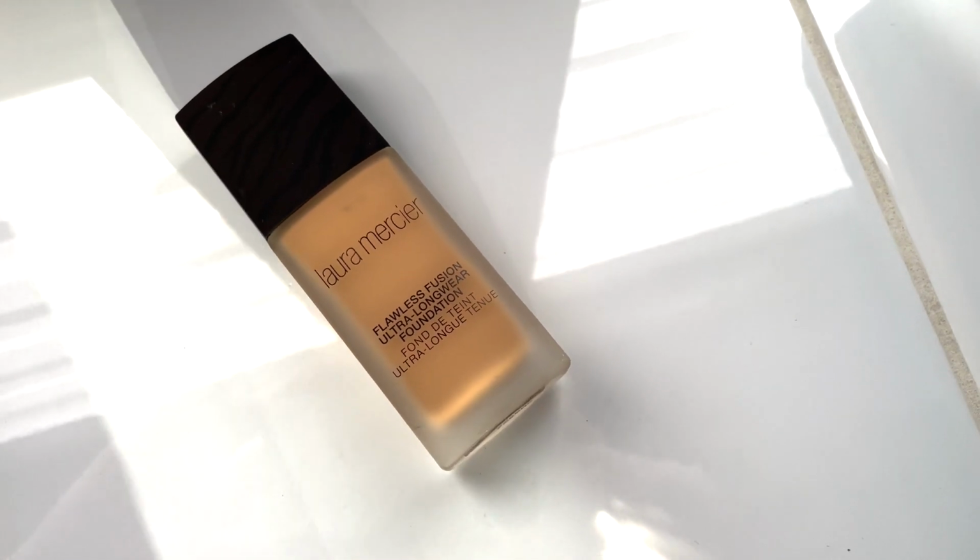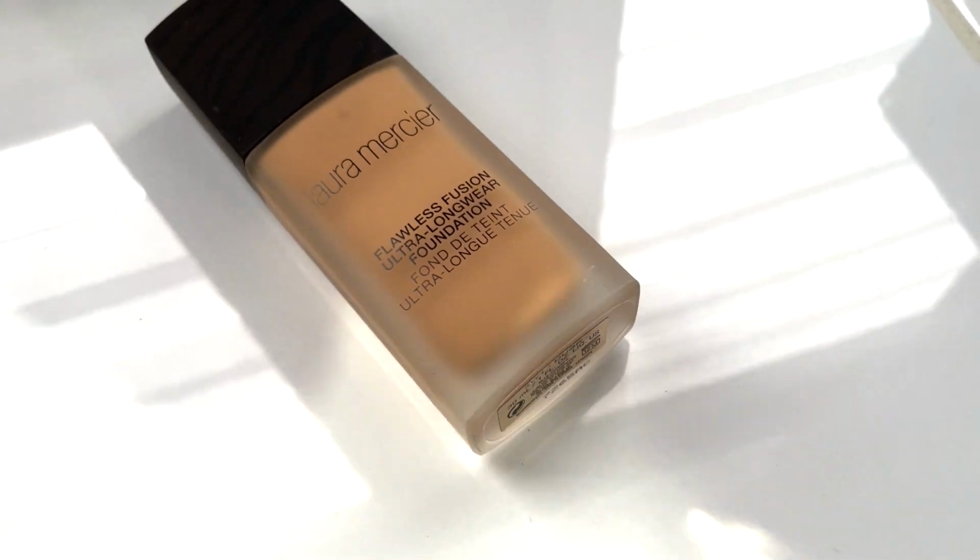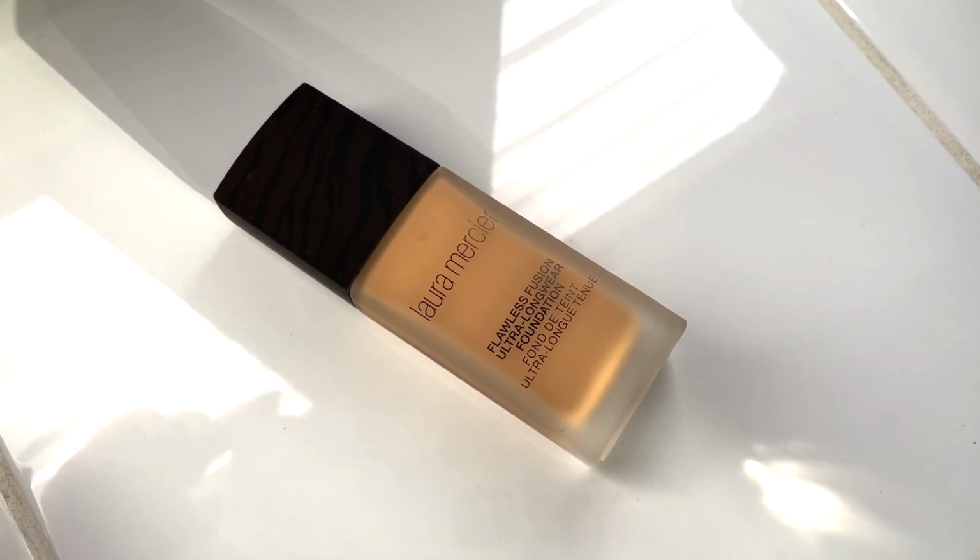Alright, next one is another by Laura Mercier, and this time it's Flawless Fusion Ultra-Wear Foundation. And this one is basically a more full coverage and more matte version of Flawless Lumière. So with this one, I feel like any skin type will be fine with. With this one, you really cannot be dry, because this is very matte, and this will cling on to any dry patch that you might have on your skin.